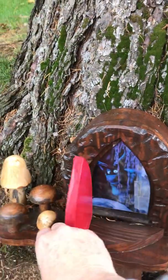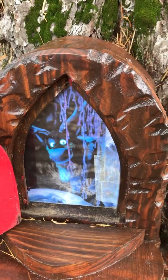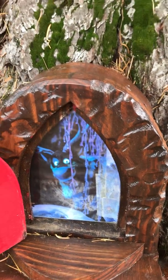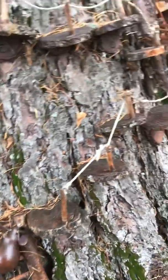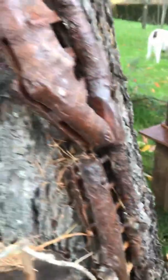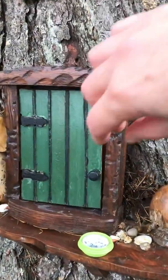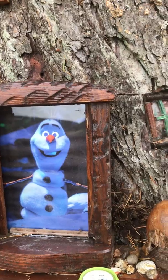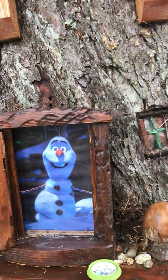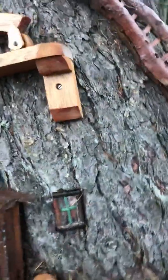Sometimes there are different pictures. I think that's a different one. See if you can find out what character that is. Then we go up the steps, up more steps, and along. And we find another. Oh, do you know who that is? I think some of you will. I think he's from a film that has a song called Let It Go. But I won't scare you with my singing.